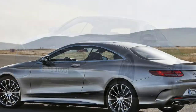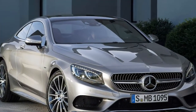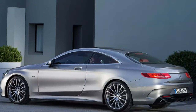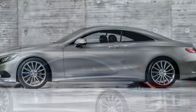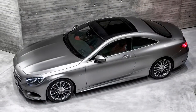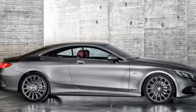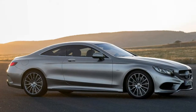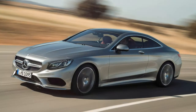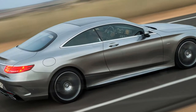A hugely comfortable coupe. Sophisticated suspension setup. Impressive cabin finish and insulation. Now this is just what the Mercedes-Benz S500 Coupe is about. We can't think of many cars, if any at all, that take up lumps and bumps in the road quite so well. Clever chassis arrangement.